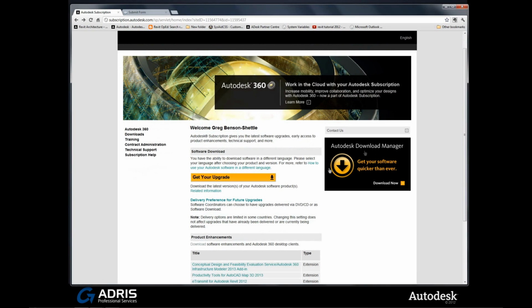Okay, you'll notice we can have a download area here where there's actually an Autodesk download manager, so you can get your software quicker than ever. In addition, straight from here, if you need to get your upgrade, you can grab an upgrade from here. You can click on this link.